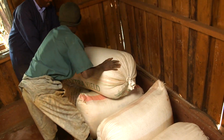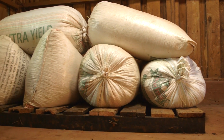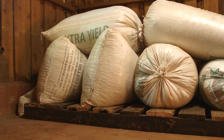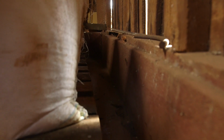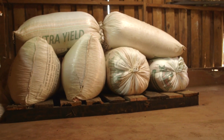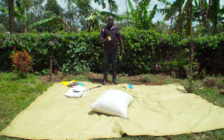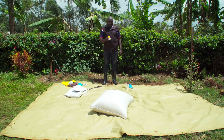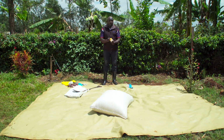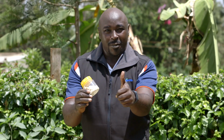Pallets have been used to create a raised floor, and the bags are being stacked horizontally and away from the walls. This allows air to circulate and keep the seeds dry. It also means there is nowhere for rodents to hide. Meanwhile, 15 minutes have passed and Duncan is ready to test for moisture in the maize. No salt is sticking to the sides of the container, so this maize is ready to bag.